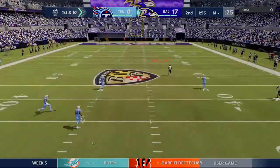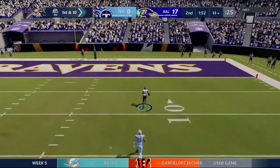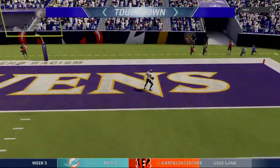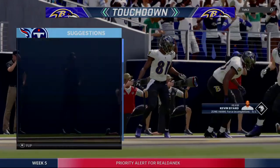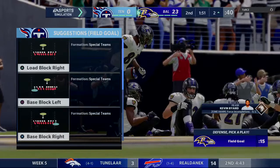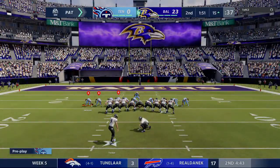Deep ball for Goodwin. And that's caught inside the 35. And all the way in for a Ravens touchdown. Marquise Goodwin, his 2nd touchdown on the season. And the Ravens will extend their lead.